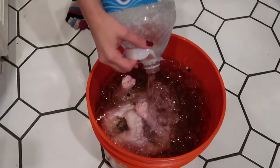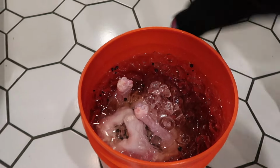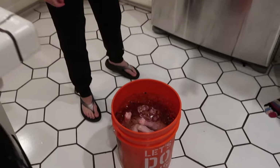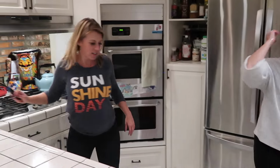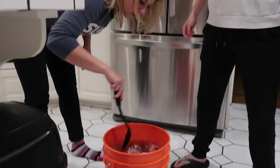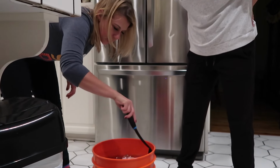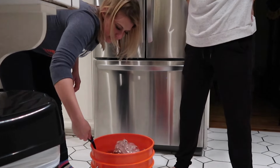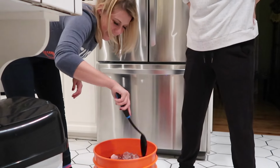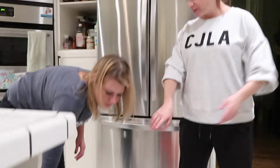And then do we need to stir it? Yeah. Stir it a little bit. Okay. That is a beautiful brine right there. Beautiful. We did it. Good. We stir. Beautiful brine. Stir, Mr. Turkey. There we go. Little buddy. It's all mixed up in here. You did it. Yay!